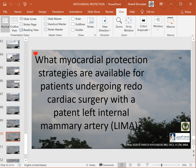The question, is it necessary? The answer is no, but I will prefer to give it because I want to prolong the protection of the heart, and I want to prolong the period before I need to give antegrade again. But necessary, no. Once the heart starts to contract, you need to give frequent antegrade.